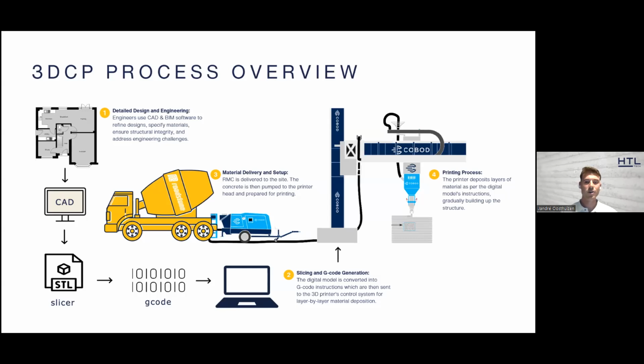So then just a general overview of how the printing process works. It essentially starts with your CAD and your BIM design. So that's traditional to any sort of building methodology at the moment. You'll design it on CAD or Revit. From that, you'll then export your file into a STEP file, which is essentially just an export file, which is then put into a slicer software.